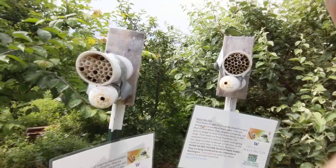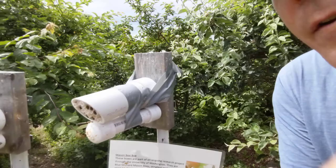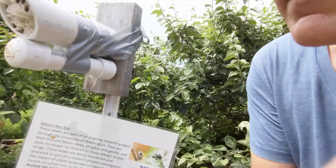These are very simple mason bee boxes. They look sort of like weapons or guns, and it's just really straws. It looks like these are paper straws stuffed into PVC with a cap on it. I'm sure any kind of wood would work too, it doesn't have to be PVC, unless you have some waste PVC that you'd like to contribute to the mason bees.